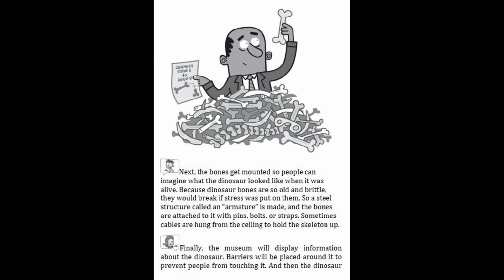Next, the bones get mounted so people can imagine what the dinosaur looked like when it was alive. Because dinosaur bones are so old and brittle, they would break if stress was put on them. So a steel structure called an armature is made, and the bones are attached to it with pins, bolts, or straps. Sometimes, cables are hung from the ceiling to hold the skeleton up.